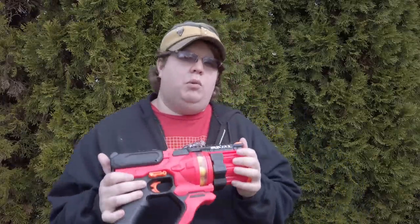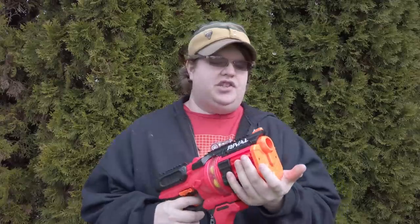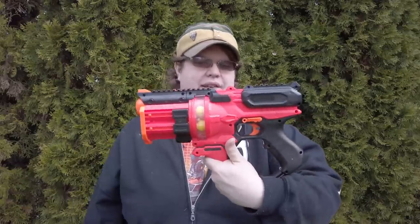Most importantly, let me know what you think about the NERF Rival Roundhouse down in the comment section below. Do you think it's worth keeping a blaster like this, or would you rather just have the extra space for something like, I don't know, an Artemis and many of the other blasters that you could use in this slot? I would hazard a guess you guys would have some opinions on that.